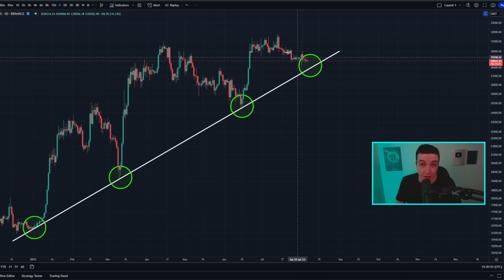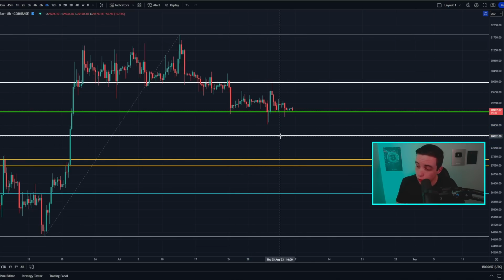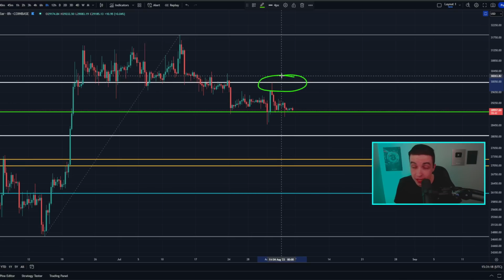But below that level, our next support would be the 50% retracement level, sitting at around 28,000 to 28.1k. And below that level, we have the golden pocket sitting in between around 27,000 to 27.2k. And as for resistance, in case we see a bit of a short-term bounce back to the upside, then in that case, we have resistance at around $30,000.